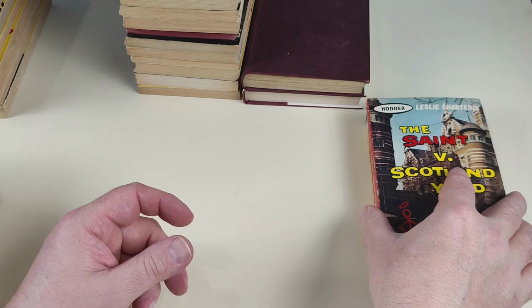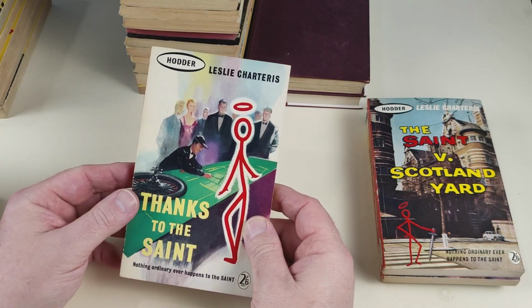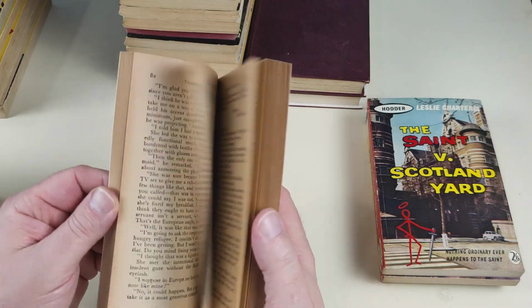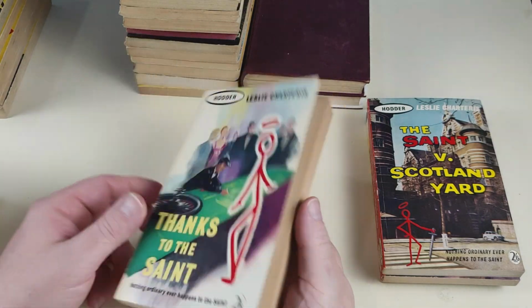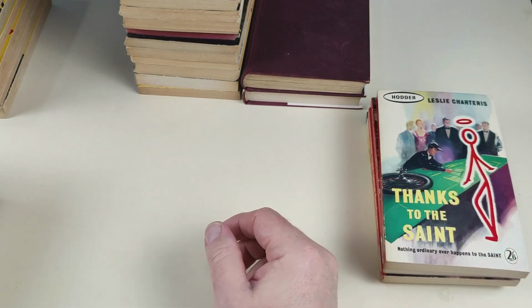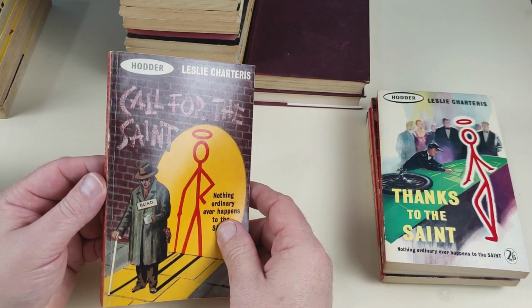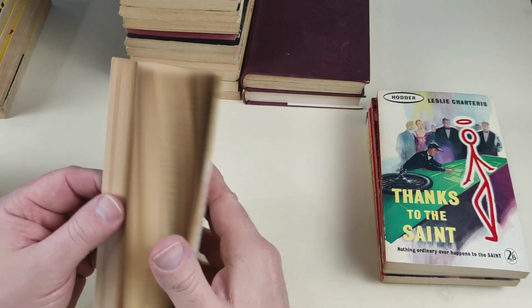Ian's part of the Leslie Charteris and Saint Facebook group, which is very, very active and has got some amazing stuff on it. He also sent me links to some French Leslie Charteris hardbacks, which are just outstanding. The covers on them are amazing.